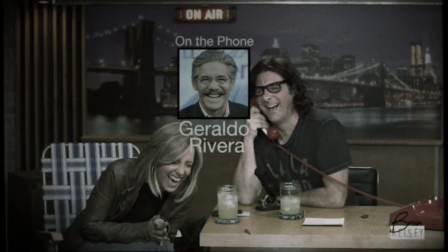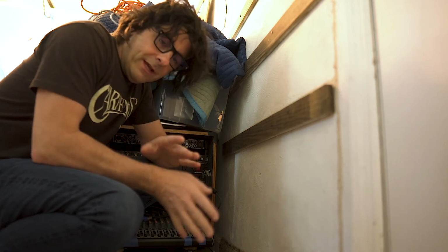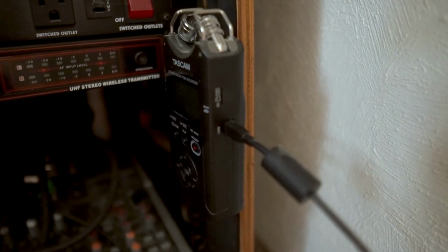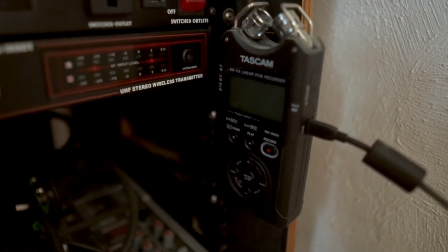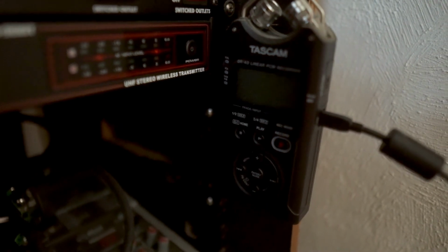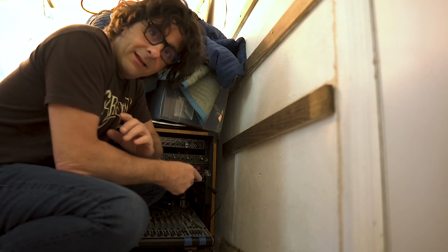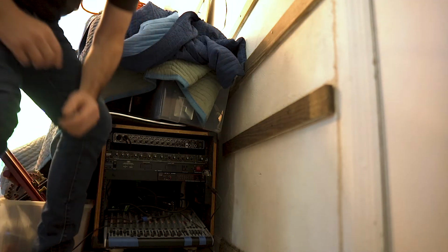But it's great. Now, one thing I should mention, I do have a backup in case the computer fails, and that's this little portable recorder right here. Now, it just records the final output, like a stereo mix of everything. I don't have control over the different tracks like I do in the computer, but when all else fails, at least I have that, and it has everything in there, so I won't have lost it completely.